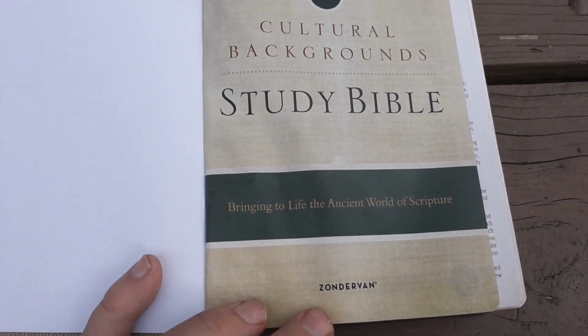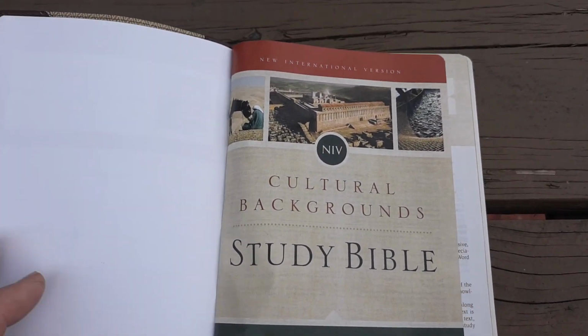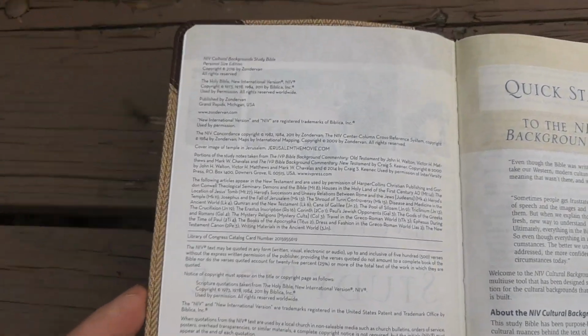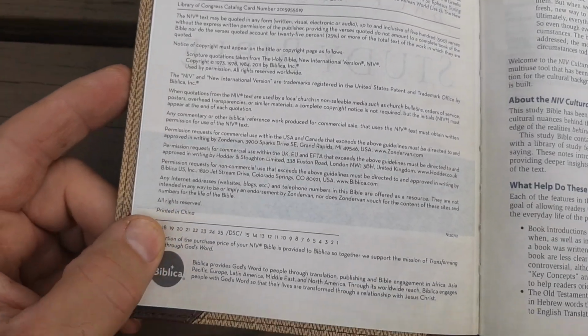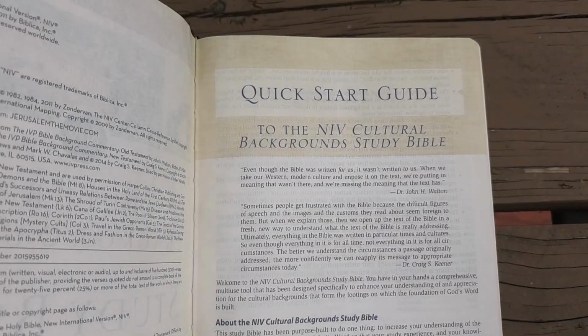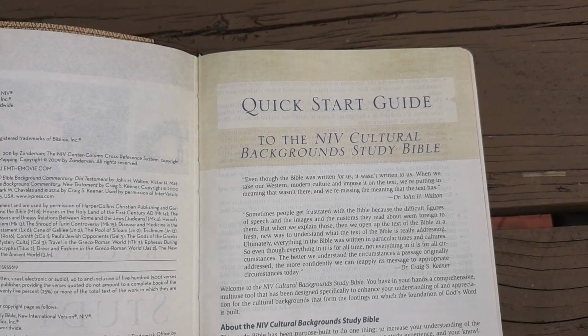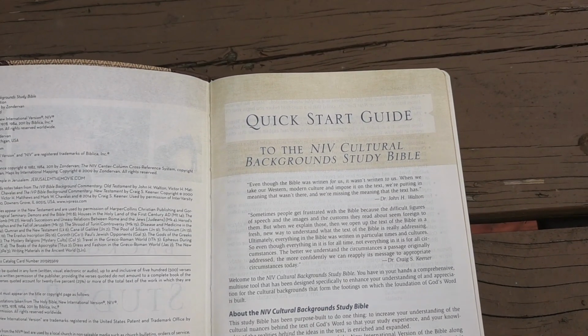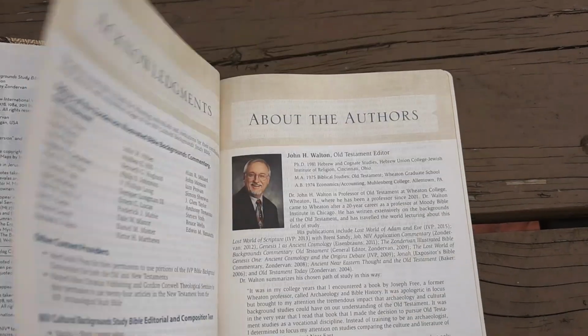This is a more compact version, so I don't care for it a great deal because of the smaller print, but the big print one is very large, so you pay a price. It appears that the same notes are used in all the versions of the Cultural Backgrounds Bible.